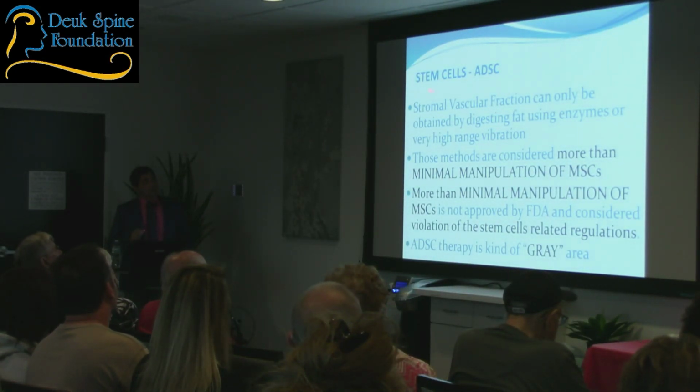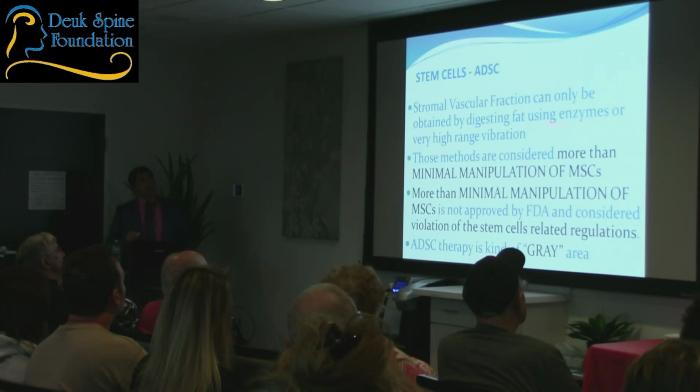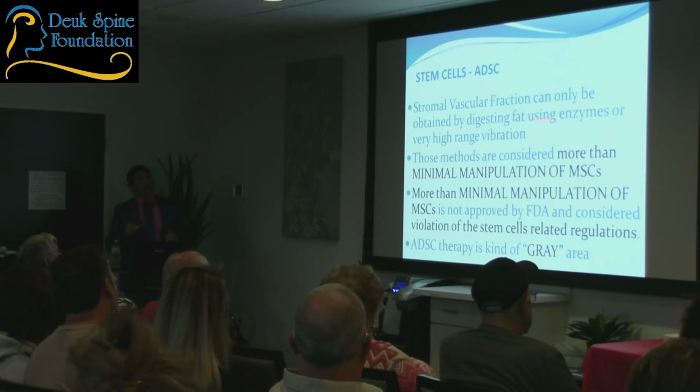You cannot inject them because they're toxic. So when you get the stem cells from the adipose tissue, you need to get the true stem cells, which requires something called stromal vascular fraction. That's usually obtained by digesting the fat using enzymes or a very high range of vibration. Those stem cells really stick inside the fat, so they don't easily come out. So either you have to digest all the fat using enzymes, or you use very high range vibration.